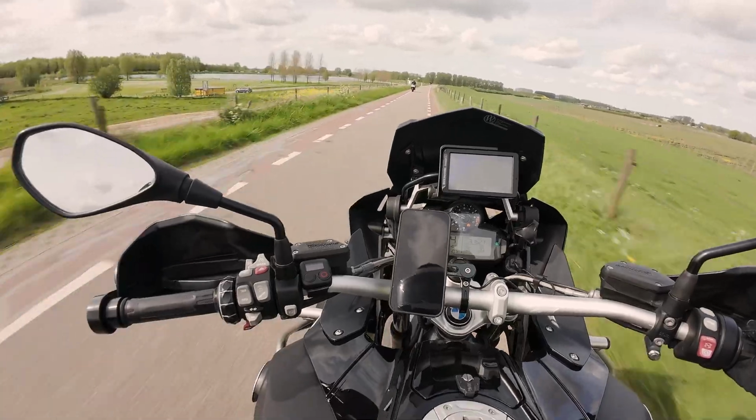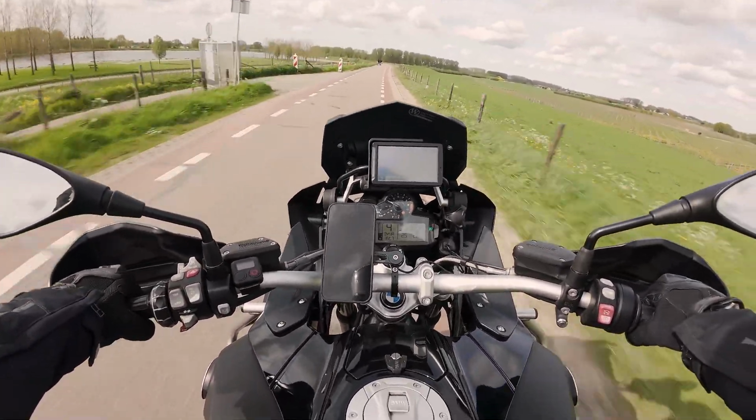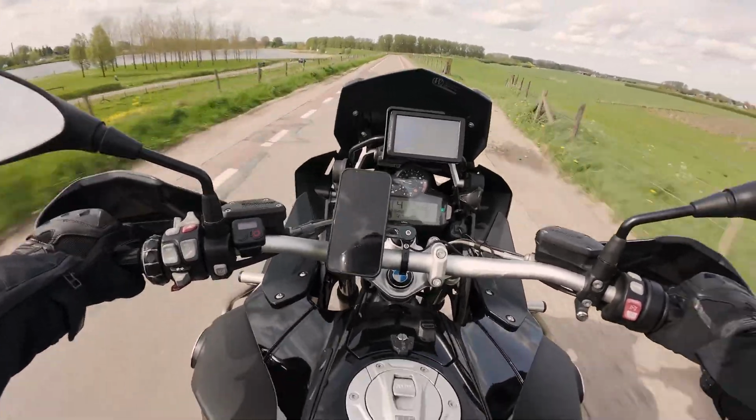Oh, that's a GSX-R. I love it. But yeah, tell me in the comments, what do you ride and why? I'm always curious to see what you ride and what your plans are in the future.